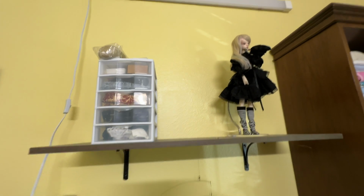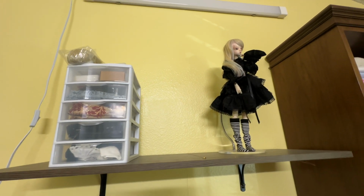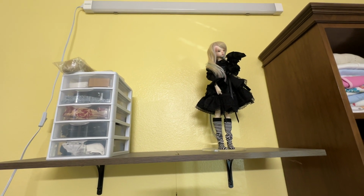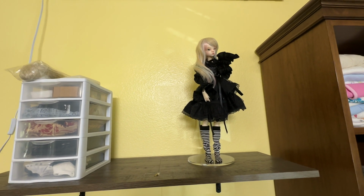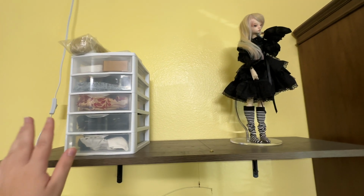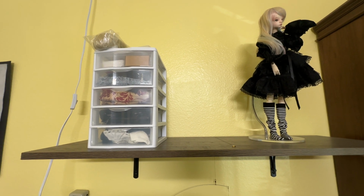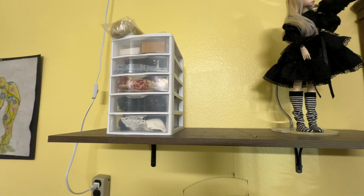And up here on this shelf, I have my ball jointed doll. I haven't done too much with her lately. She's still in this gorgeous kind of Lolita outfit up here. And then all of her clothes are in here. I want to get something a little bit more cutesy for all of her clothes, but for right now, she just has this little mini dresser thing going on.